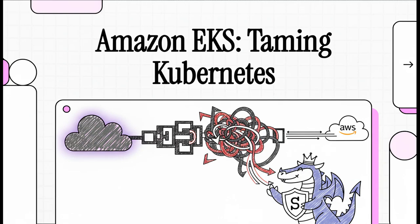All right, let's talk about Kubernetes. If you've ever tried to run it in production, you know the deal, right? It has all this incredible power, but man, it can be an absolute nightmare. Today, we're going to dive into Amazon EKS and see how it was built to tame that very beast.